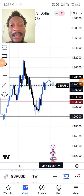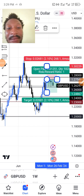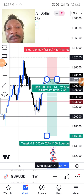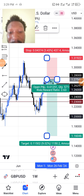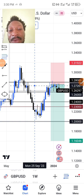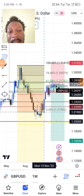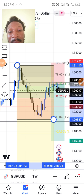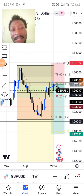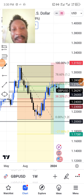Normally you were supposed to take a limit order around 61.8% and put your stop loss a few pips above the swing high. For swing traders, this is massive, guys. You need so much capital to be able to take this trade. Let's use our fib to know where to put our take profit. Where you see this negative 27%, that's where you take your final take profit. So this trade is actually a 1:2.3 risk to reward.